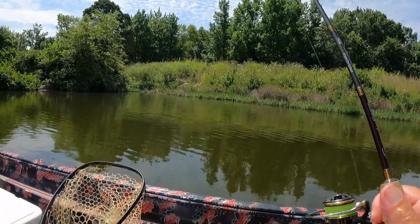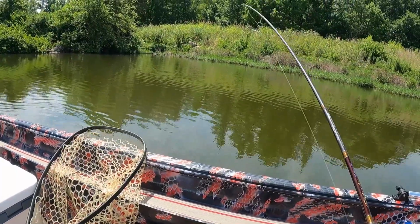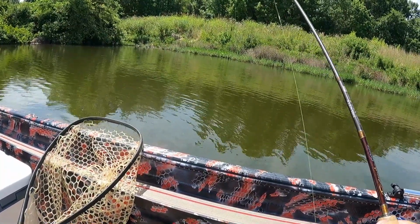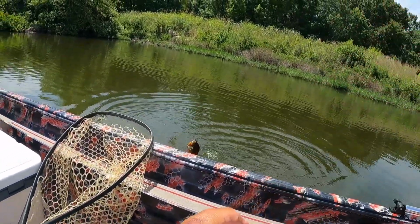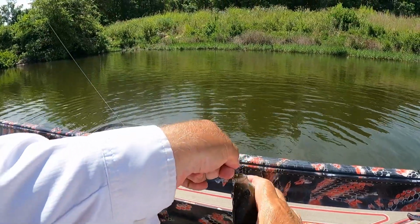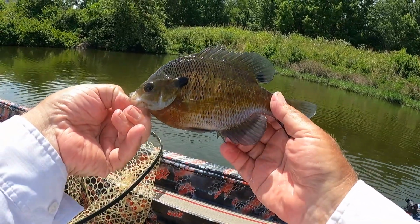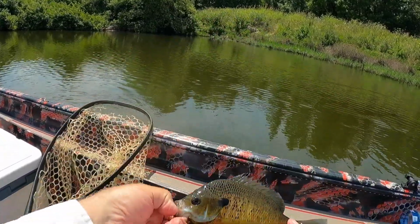There he is. Another bluegill, folks. Yes, sir. All right. He's cutting up good, too. Another chunky bluegill. These things got good girth to them, folks. Real good girth. Yes, sir. I'll take them all day long. 8.5 inch fish. You got that right. Let's get him back in the water.